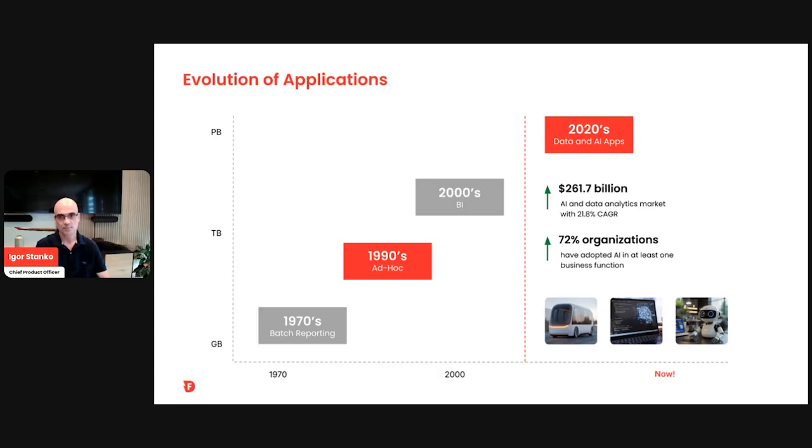We've all witnessed the exponential growth of data driven by new sources, devices, and interactions. But here is the shift. Companies are no longer using data only to optimize internal operations. They're now leveraging data to build differentiated AI-powered products and services for their customers. As the market for intelligent data applications and AI passes 260 billion, organizations that can unlock the full potential of data will have a massive competitive advantage.